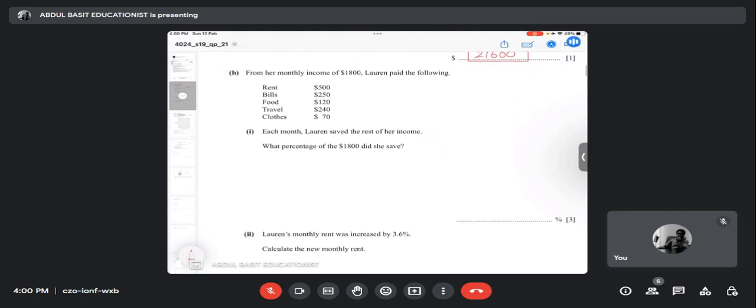Okay, in the next part, they say that from her monthly income of 1,800, Lauren paid the following. She paid these things monthly from monthly income. So, what percentage of 1,800 did she save? So, for example, total was 1,800, and spendings were in total 500 plus 250 plus 120 plus 240 plus 70.